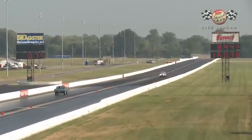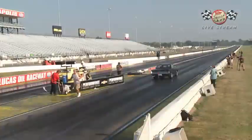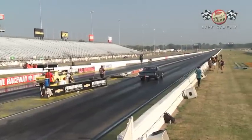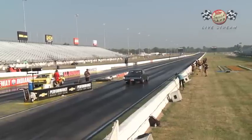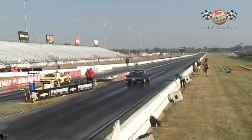Glenn Hunter to the wood goes 8.44 with a 3 at 160 miles an hour. And Hunter, a nice clean pass. The guys from New York hammering on the throttle. We haven't seen the '55 yet. We were waiting to see the '55 with the Stickum Jobum transmission in it. We'll see that in a little while.